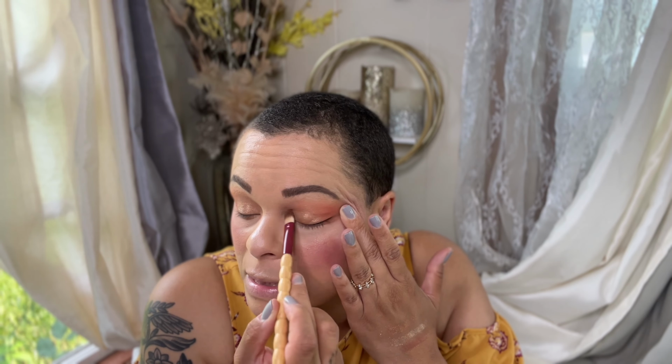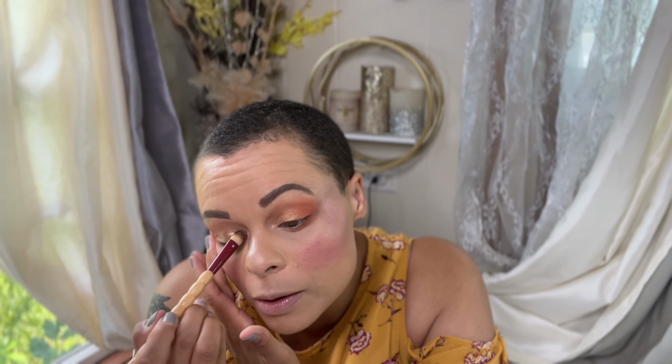If I'm not just sitting there and talking with someone, I'm gonna have to go back in with my finger just because I like the sparkle. I'm gonna bring this all the way into the corner when I'm done.